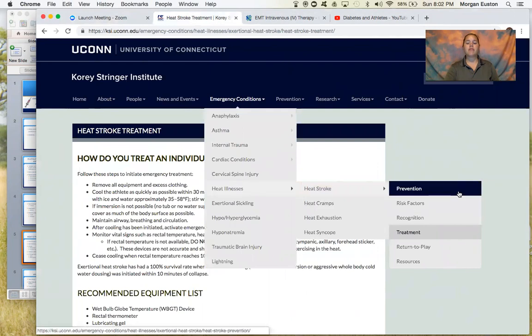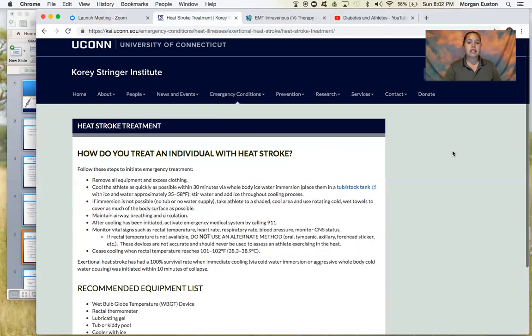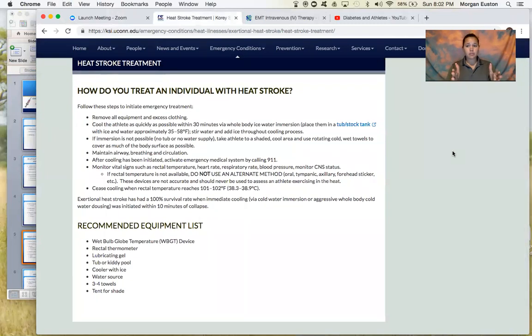But you can also look at prevention, risk factors, recognition, return to play, and also other resources when learning more about heat illnesses. Looking specifically at the treatment, this is what athletic trainers nationwide should be following as the gold standard because it is recommended by the NATA.